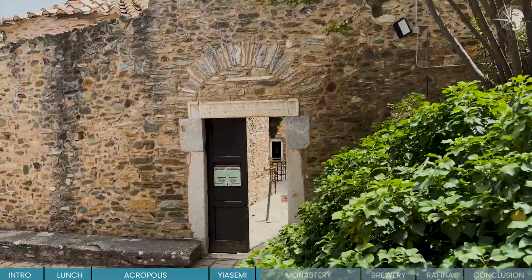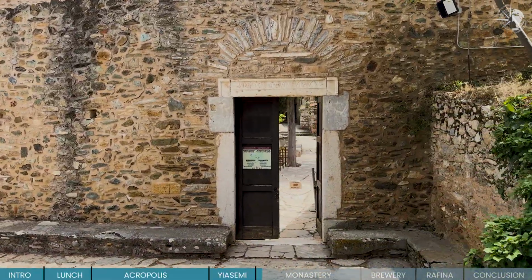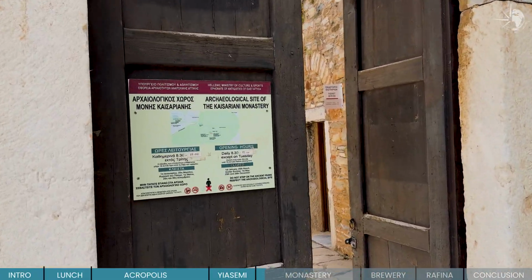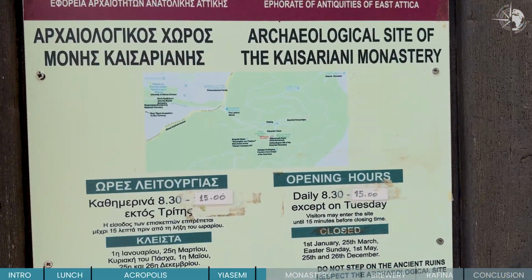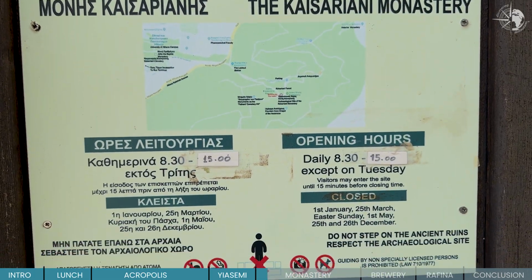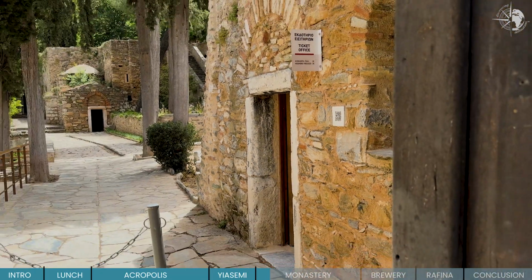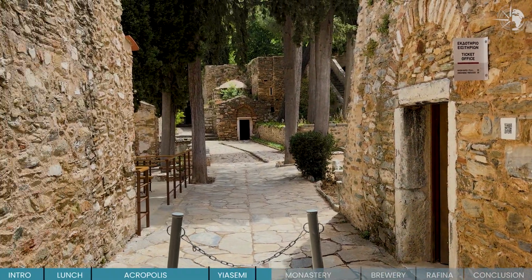Nestled on the slopes of Mount Hymettus, this Byzantine monastery dates back to the 11th century and was built on the site of an ancient pagan temple. The natural spring here was once considered sacred, and the monastery became a center for spiritual retreat and education.